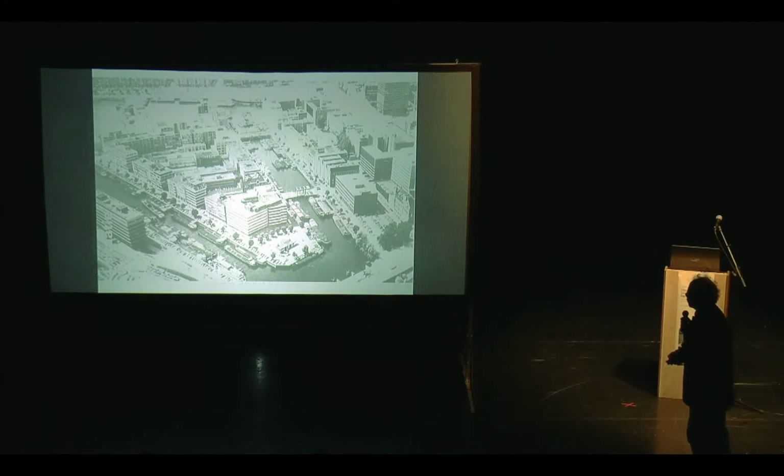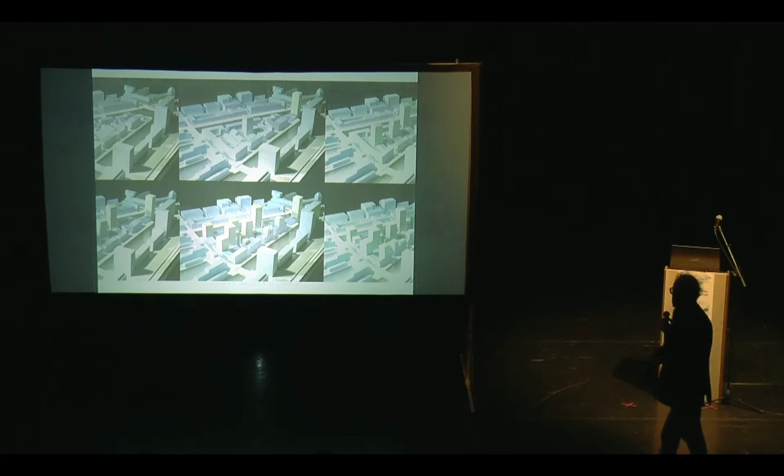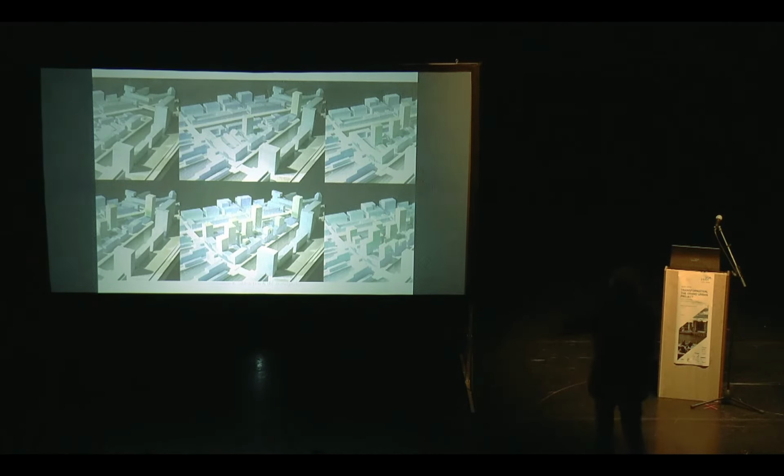And the principle that it works like is that every owner in this area who has a building can extrude his plot with a tower as long as he leaves the plinth intact. He needs to create a 20-meter high urban block with courtyard, and on top of that he's allowed to create a tower. The tower can be as high as he wants, and he can also put it anywhere he wants, as long as he doesn't hinder other people in terms of daylight access, sun, shading, and view lines towards the river.